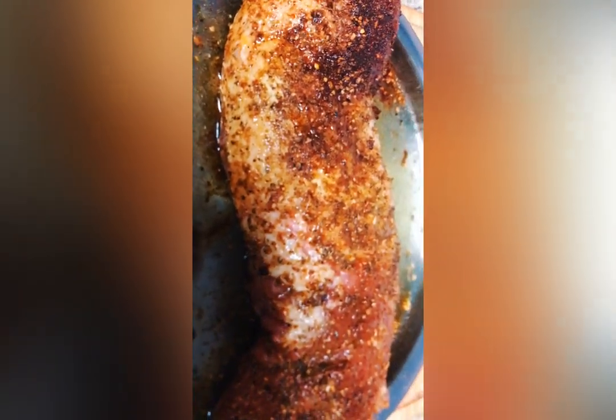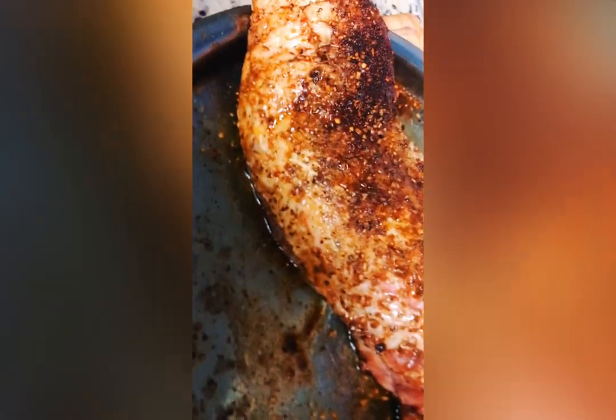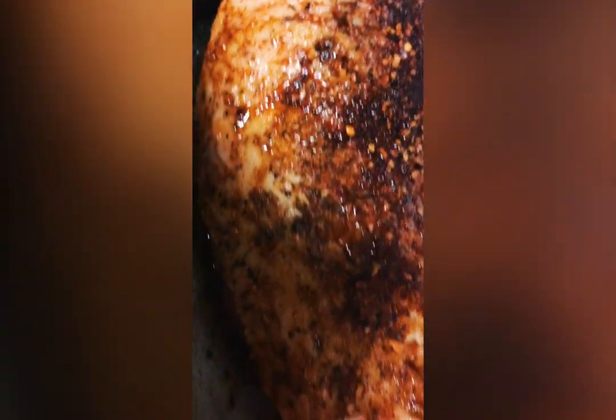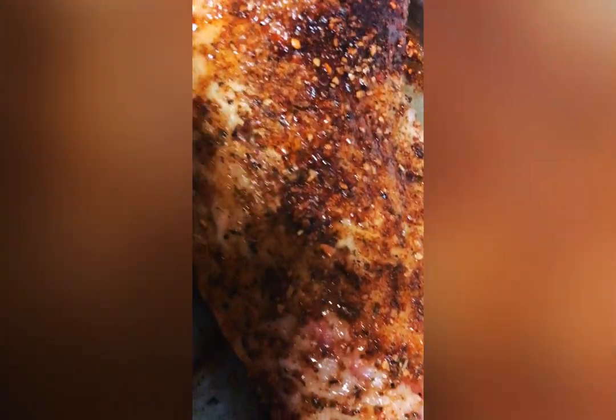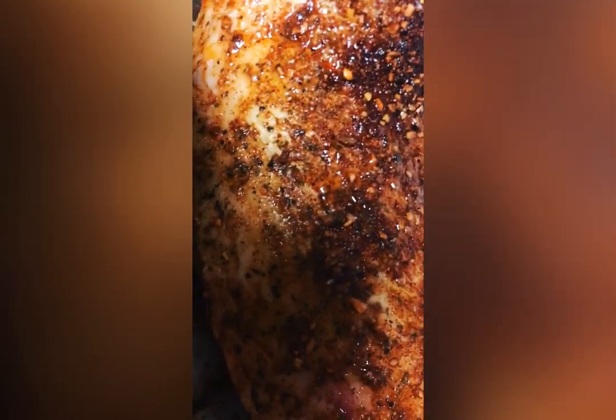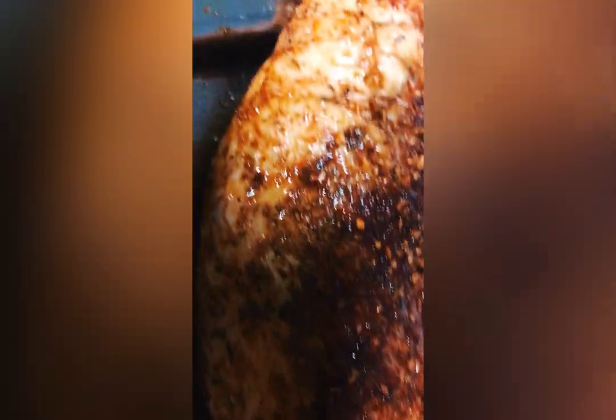Incredible roasted pork, marinated with garlic, herb, wine, and smoky applewood marinade, and olive oil. Roasted pork, incredible.